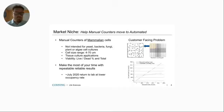All right, so let's define the market niche here. And what we're doing is we're really helping the manual counters move to an automated fashion. What this does is it really quickens the time for your counts. So what we're counting are mammalian cells with this unit. Again, we're not counting yeast, bacteria, fungi, plant or algae cultures, because the cells there grow a little bit differently. They kind of cluster in clumps, and our algorithm is optimized to count those mammalian cells there.